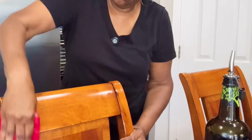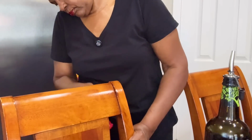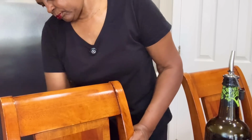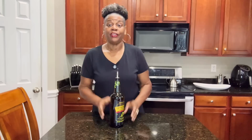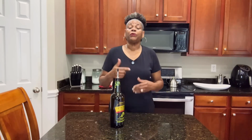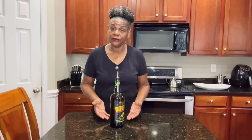Olive oil. Yes, olive oil. And I know olive oil can be expensive, but it is amazing for polishing and shining wood. If you have wood in your home, there is nothing better, and it only takes a drop or two of olive oil to polish and shine it up. It'll bring out that natural shine in your wood. You can also use olive oil on leather furniture to help preserve it. It'll also remove water rings and scratches, again, from your wooden surfaces.